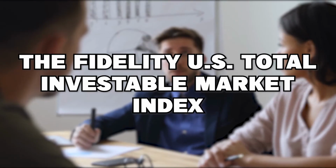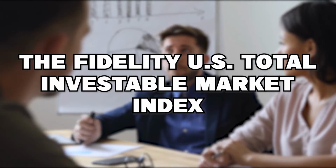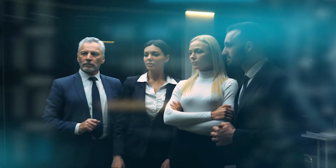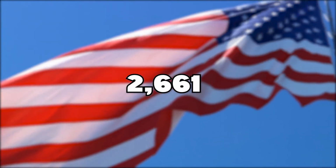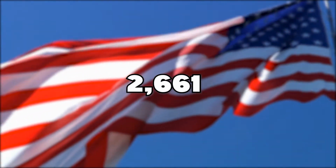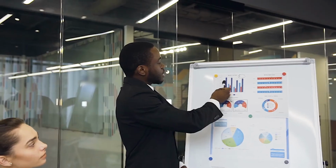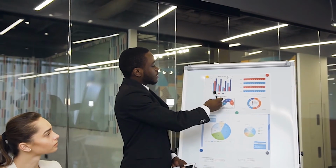The Fidelity US Total Investable Market Index, an internal company index, is one of the reasons. This isn't terrible, but the number of publicly traded companies in the US exceeds the 2,661 represented by this fund. The truly minor companies have been taken off of this fund's index. Since the representation is based on market capitalization, it doesn't affect performance in the grand scheme.